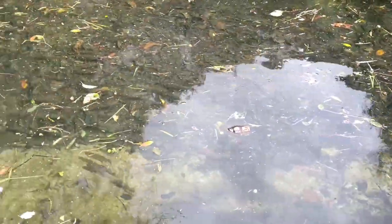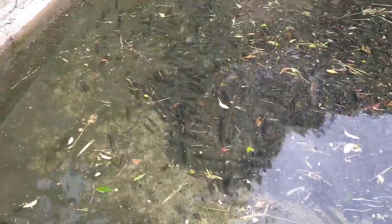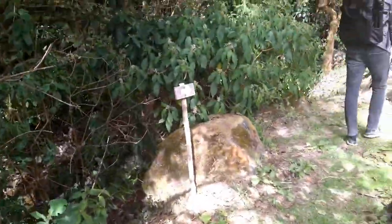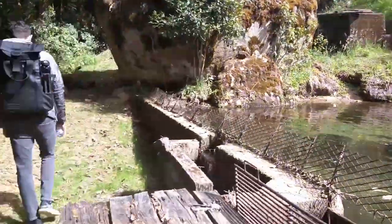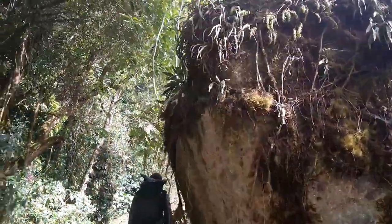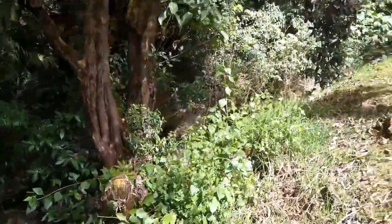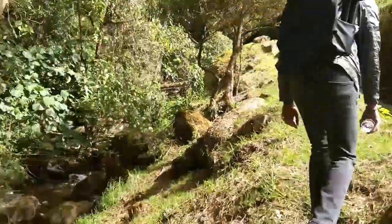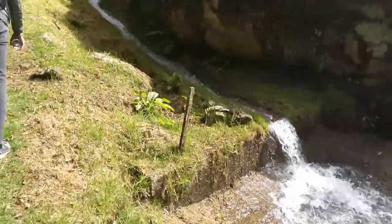Oh wow, look at these. Oh, those are trout. It's full of trout. Maybe these are farmed. I think they're farming these poor babies, but they're using the natural waterfall. I feel like I should sing the Jurassic Park song. Look at this, one here and one here. Wow.